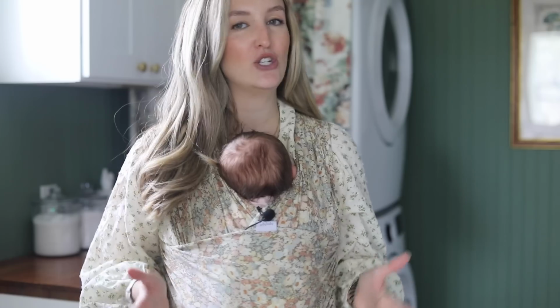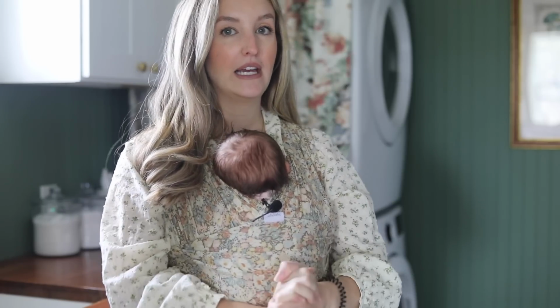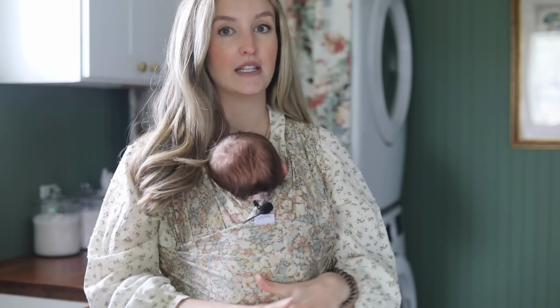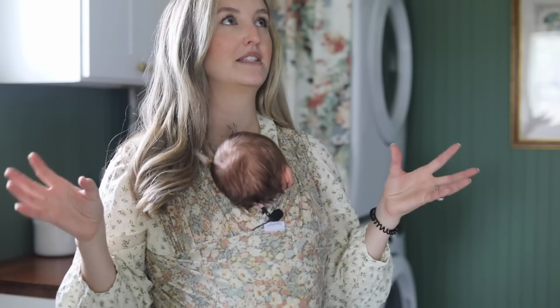So I hope that you guys enjoyed seeing the transformation of this room, and of course seeing the final reveal. Anything that I can link, I will link down below that we used in this room. But that is all I have. That pretty much wraps up easily the most extensive before and after project we have ever done.